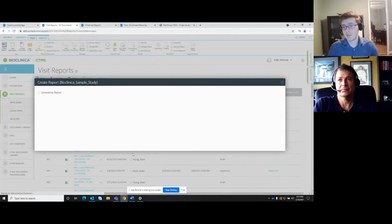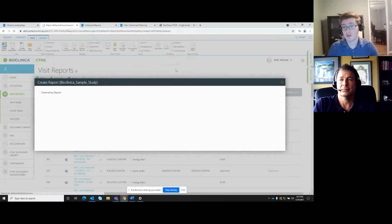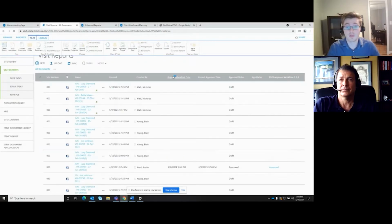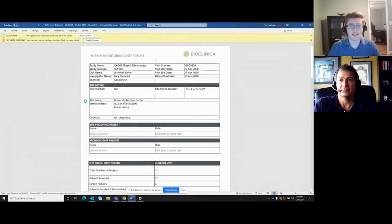And the really great thing about downloading a Word document rather than just doing something solely online is, again, if I'm on that plane, if I'm at a site with spotty coverage, or for some reason I'm in the jungle in Brazil, I can still do my work. I can still do my visit report in Microsoft Word. And then when I'm back in Wi-Fi, I can come in and actually upload that document.